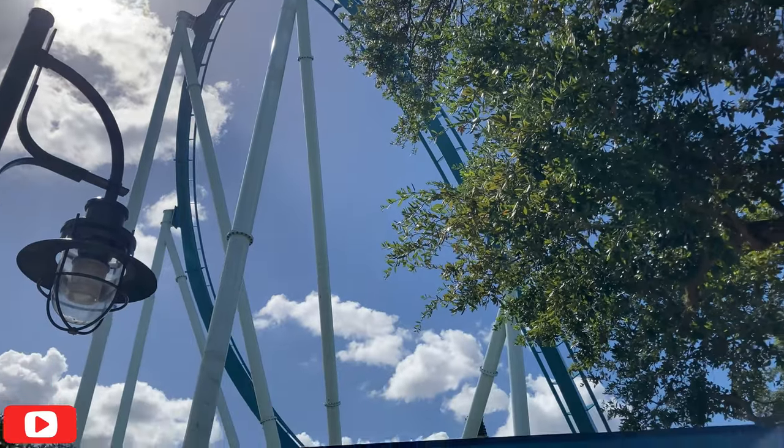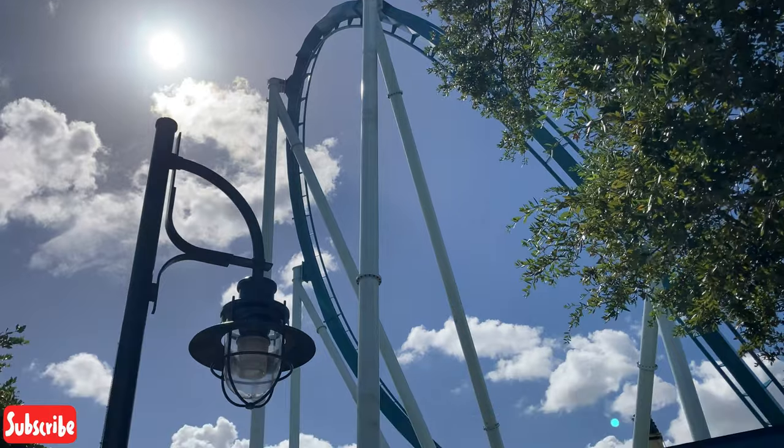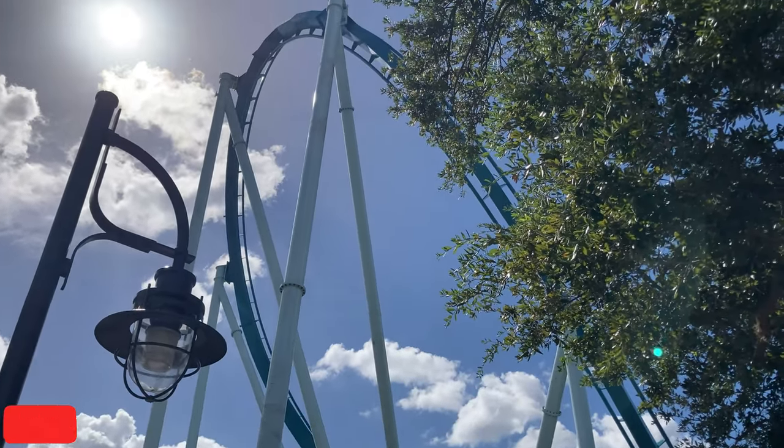This is kind of cool. You can pretty much get right under it, right over here. So it's looking really good. Definitely looking surfable. Surf's up.